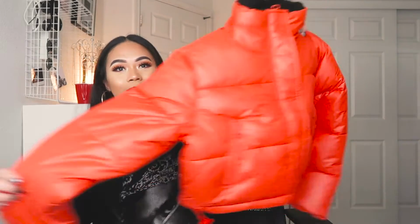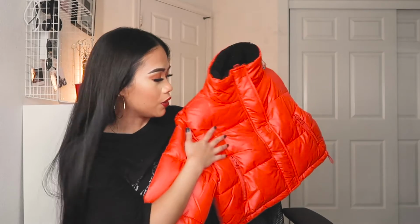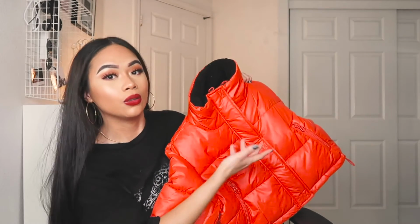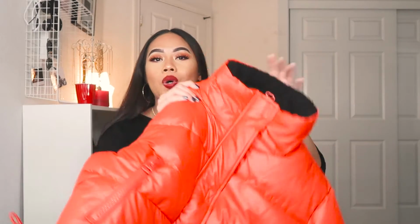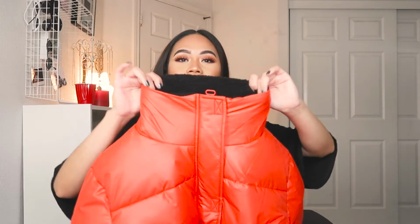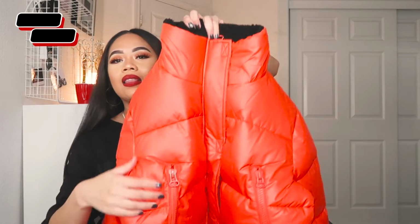Alright, so another orange. I don't know what's wrong with me, but I ended up grabbing two orange jackets. But look at this. It's a different type of orange. Actually, this is kind of like a red orange, and that's more like Halloween orange. So I can't get mad at myself. This is too cute, really comfy. Look at that. Really, really nice and thick. Love this.